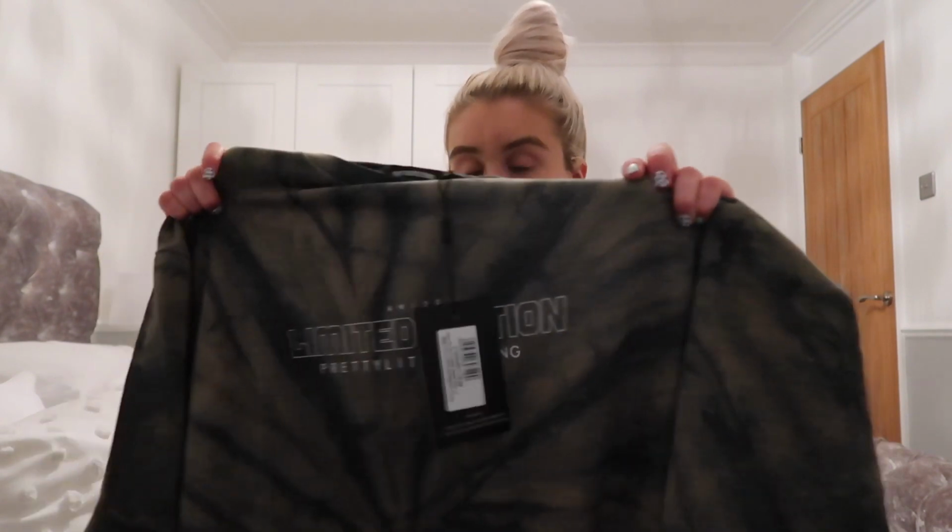But as I said earlier, I clearly don't read things. This says oversized sweater dress, so it's obviously going to be oversized. However, I'm glad I got a 10 because I loved the fit of it. It was very, very oversized, really long, but you could tuck it up at the bottom so it didn't look too long. I think it's nice for just sort of roaming around the house.